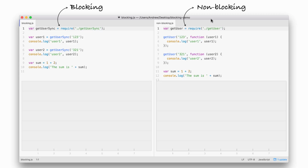You don't have to understand the individual details like what require is in order to understand what's going on here. We're going to be breaking things down in a very general sense. The first line on each is responsible for fetching a function that gets called. And this function is going to be our simulated I/O function that is going to a database, fetching some user data and printing it to the screen. Both files do the same thing, they just do it in different ways.